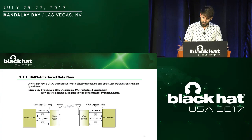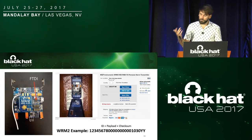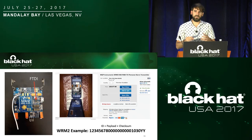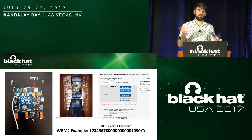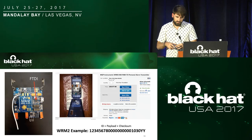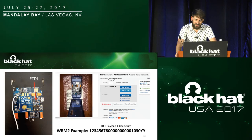So what does it mean? Well, if we buy a module that has already loaded the network ID from our target network, for example, the Mirion network, that's it. We can just use the UART to send and receive arbitrary data. And it happens that this small device is available on eBay for less than $200. So that's basically what you need to perform an attack against the base transceiver and against the entire architecture of the WRM2 protocol.